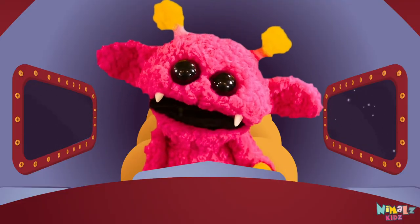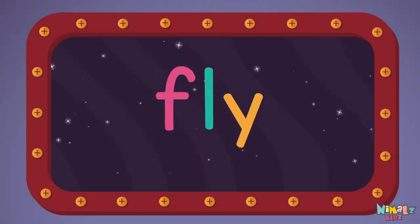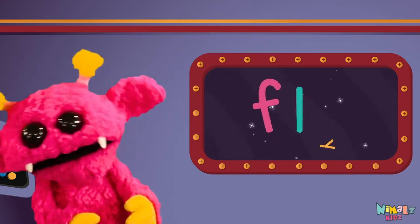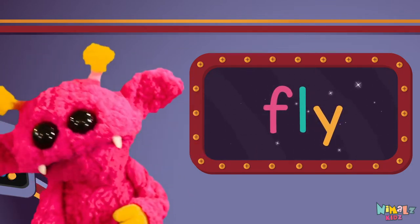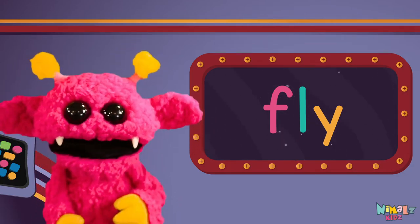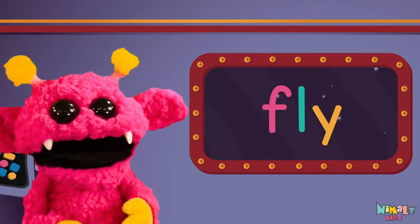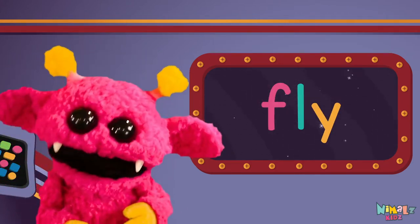Come on, everyone. Let's learn a new sight word. Fly! Sight words are what I need to learn how to write and read. Sight words make me smart when I know them all by heart. Let's learn a new sight word now.